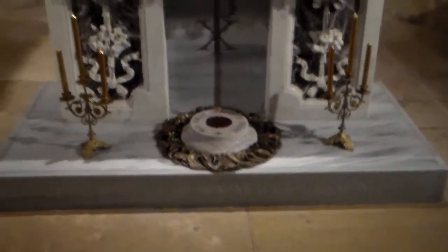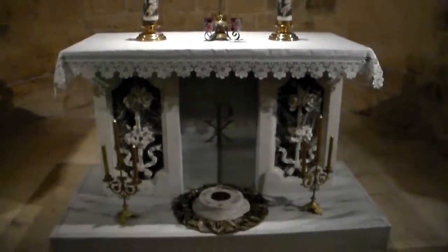We are currently inside the Church of Saint Joseph. We're going under. Wow. And over here, the altar. This one, it looks like water hole. It has a lot of coins over there. I think you can also throw your coins and make a wish.